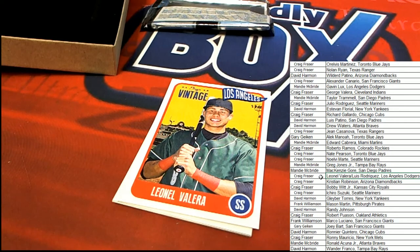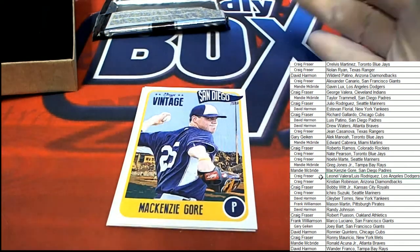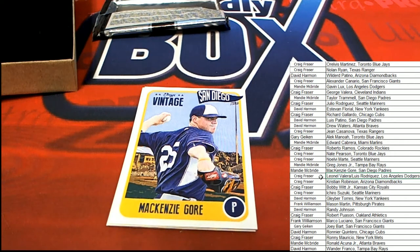Let's see what kind of hit we can get out of here. Good luck, everyone. Nice Valera. Mackenzie Gore. Mackenzie Gore is right above that for Mandy. Miss Mandy pulls one down.